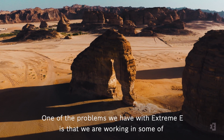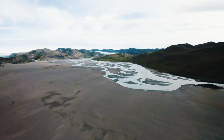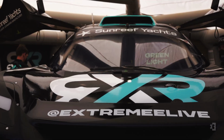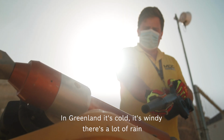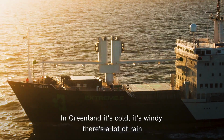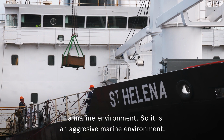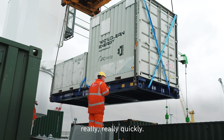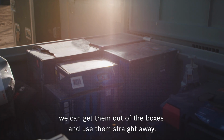One of the problems we have with Extreme E is we're working in some of the most aggressive environments in the world. We need tools that can cope with the sand and the dust in Saudi Arabia. In Greenland, it's cold, it's windy, there's a lot of rain, and we're shipping them between these locations on the boat in a marine environment, so it's an aggressive marine environment. So we needed tools that were reliable and tools that we could deploy really, really quickly. So most of the Bosch tools that we got are cordless, which means we can get them out of the boxes and use them straight away.